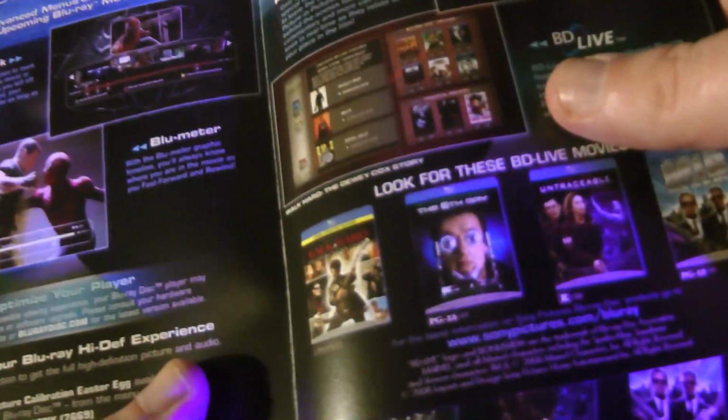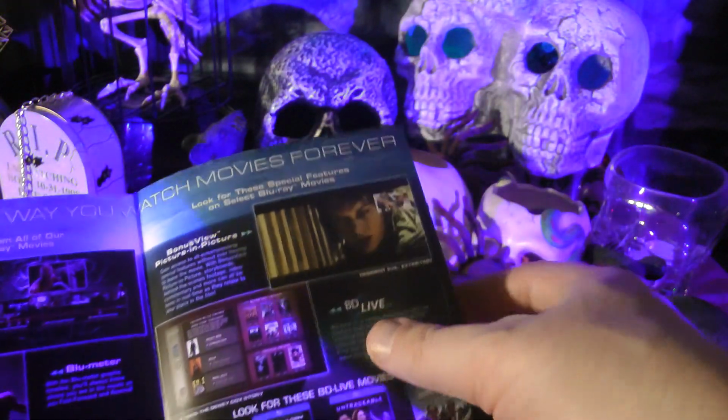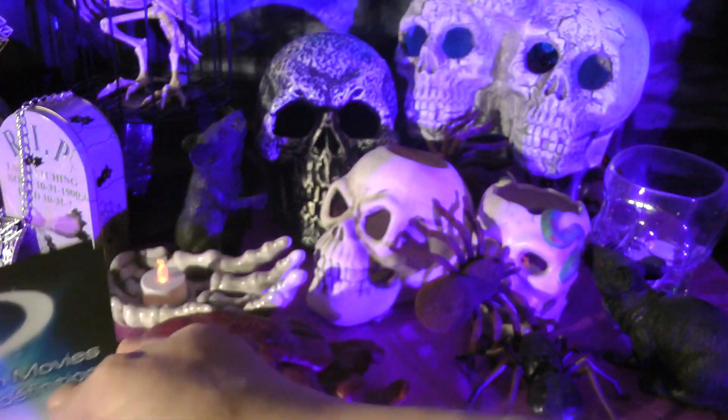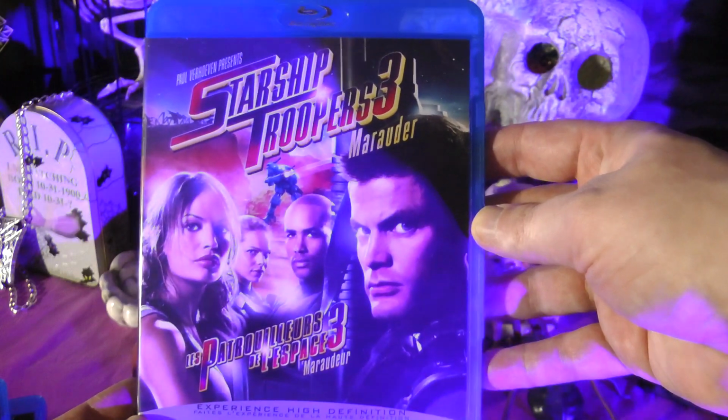Yeah, they're both the same. What is this even from? Oh, that's from Resident Evil Extinction. Cool. I have that in Steelbook. Alright, and then finally we have Starship Troopers 3, Marauder.